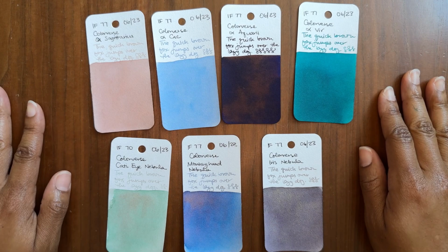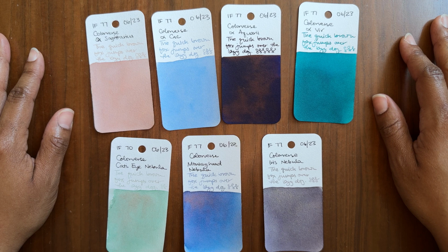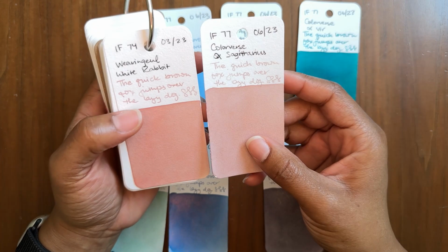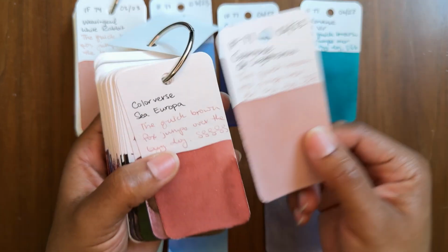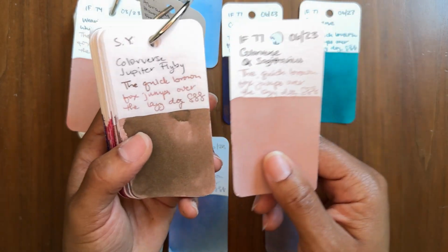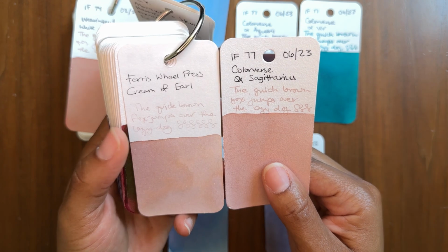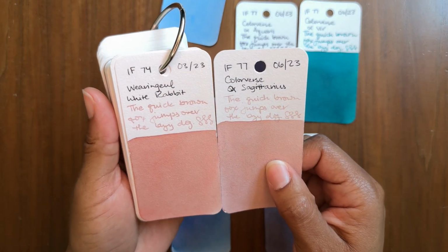All right, so I've got all of the dried swatches here. They look so nice together. I really like this color palette. This reminds me of, is it Wearingle's White Rabbit? Very close. Let me take a look at some other ones. Comet SL9, Sea Europa. Interesting. The lighter colors in Jupiter Flyby are pretty similar to the Sagittarius. Kitsune Midori, Mason's Song, Don Quixote, Cream of Earl. Wow. So very close to Wearingle White Rabbit.